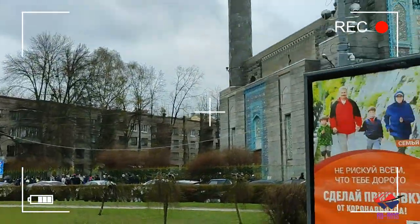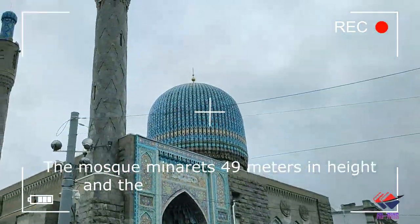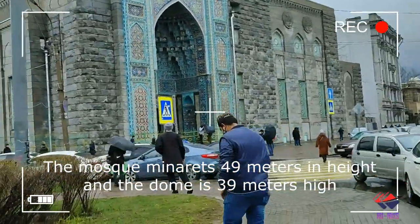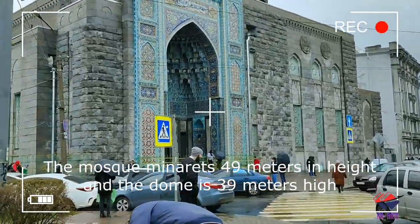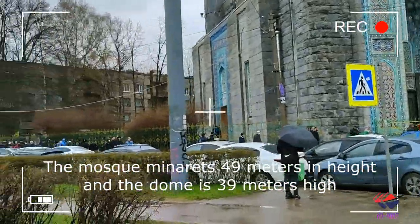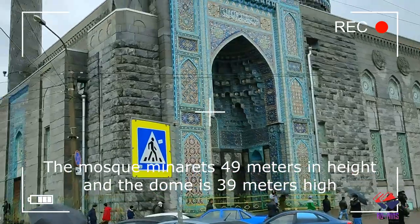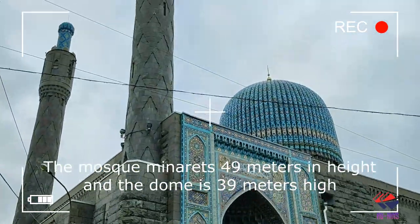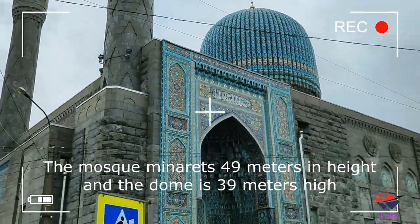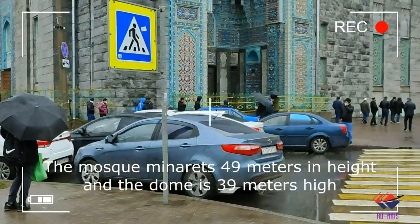So now that I have offered my Friday prayer, I'm gonna show you this mosque very closely. Now you can see that it has two minarets and one dome. These minarets have a height of 49 meters and the dome is of 39 meters height. Basically, this mosque was opened in 1913, and at that time it was the largest mosque in Europe, outside Turkey actually. So this is situated in downtown St. Petersburg, and it can accommodate like 5,000 worshippers.